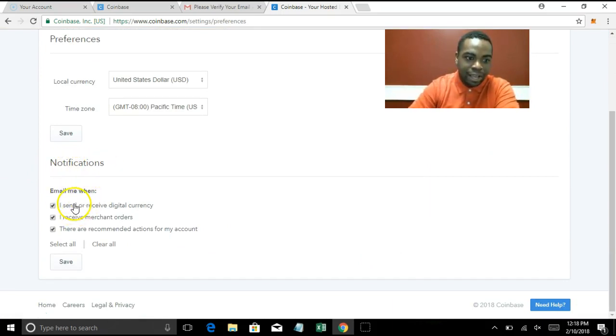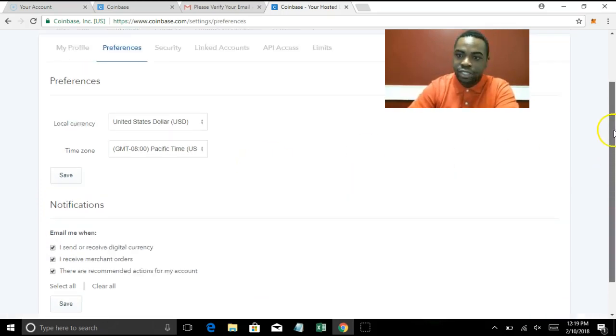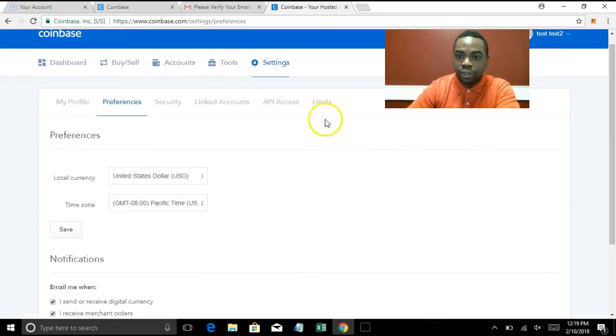Email me when I send or receive digital currency. I receive merchant orders or their recommended actions for my account. I definitely recommend you have all these check marks so you know what's going on with all the notifications dealing with your account. So then we're going to go to security.